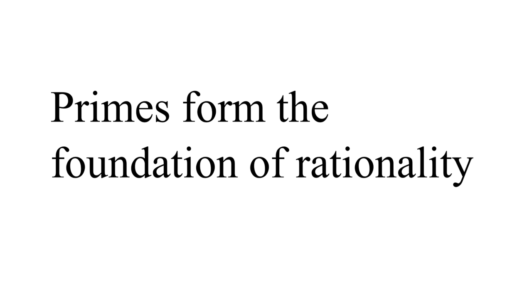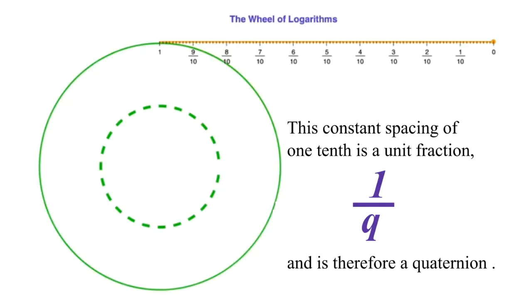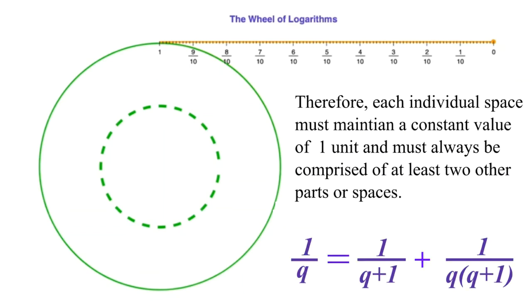However, we face a conundrum. In the circular slide rule, every parenthetical statement must sum to 1. But it is also true that every parenthetical statement represents a constant spacing of 1 over 10, which makes it a unit fraction. Therefore, every Gaussian integer of the parenthetical statement must also act as a unit fraction, since their sum must form a unit fraction. An Egyptian unit fraction may be defined by the following equations.